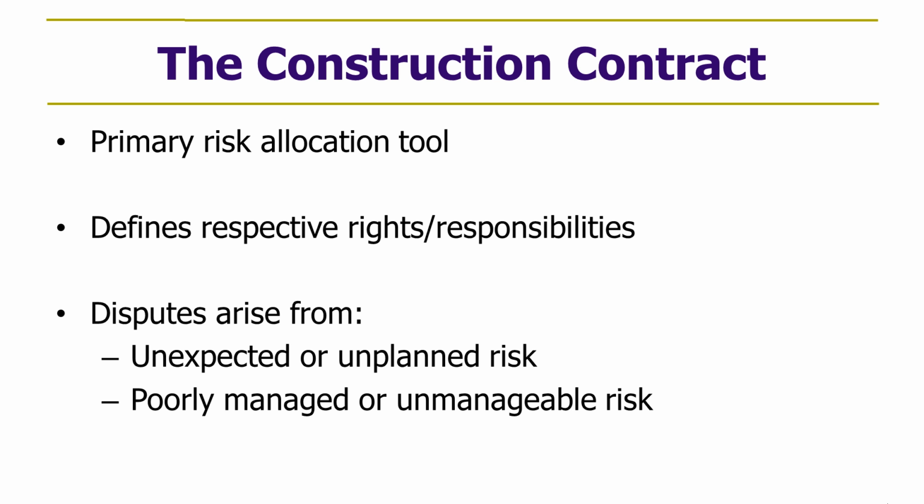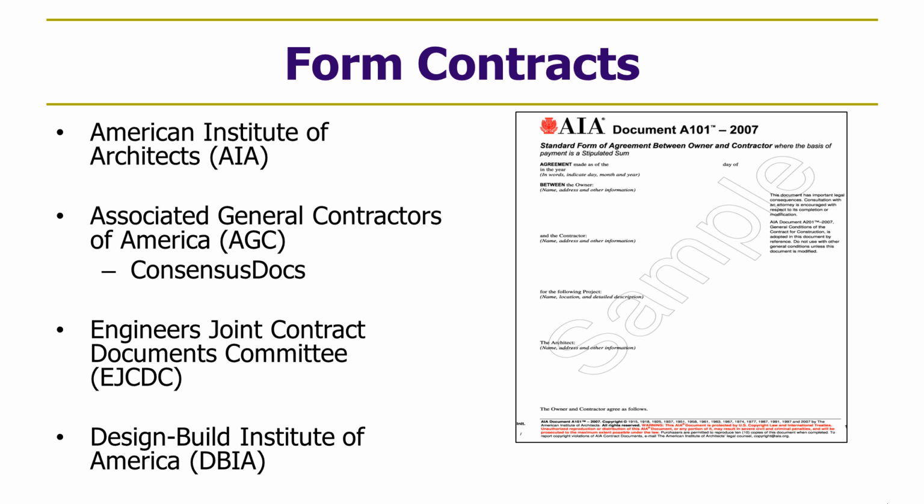There are various kinds of form contracts. Different trade organizations produce form families of documents. I'm going to use the AIA form A102 and A201 documents at times during this presentation, not as an endorsement of those forms, but simply because they're very commonly used. Again, I think form contracts are a good starting point, but it's important to customize them and modify them because they do tend to address legal issues differently between them.